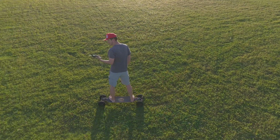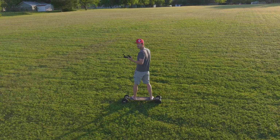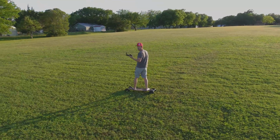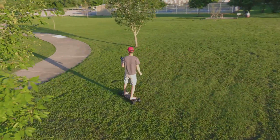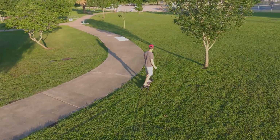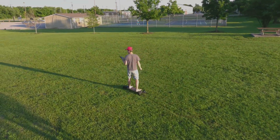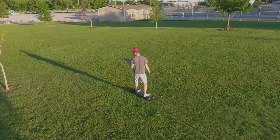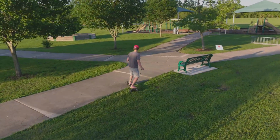So I'm poking around with the Autel Auto Dynamic Follow mode, and I'm purposely trying to drive it straight into a tree. And it recognizes the tree even when it's on the side, no problem. So I am holding the controller and my phone, but I'm not actually touching any of the controls. It's all done automatically by the dynamic tracking mode. Has no problem dodging trees.